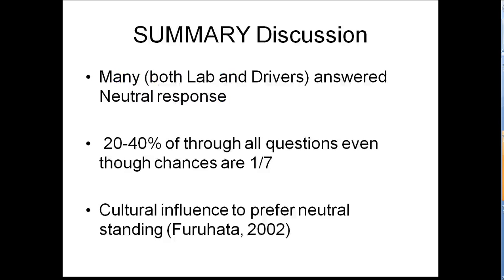Summary discussion. Many, both lab and drivers, answered a neutral response, in 20 to 40% of all questions. Even though the chance of a neutral answer is 1 out of 7, 20 to 40% of all questions were answered neutral.